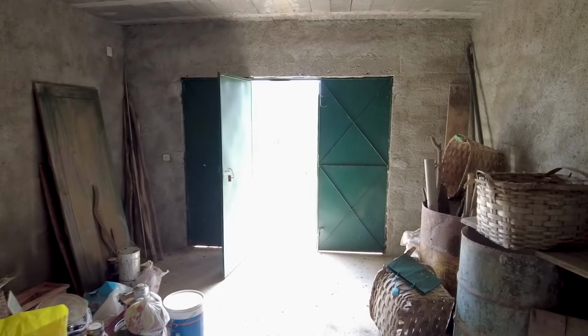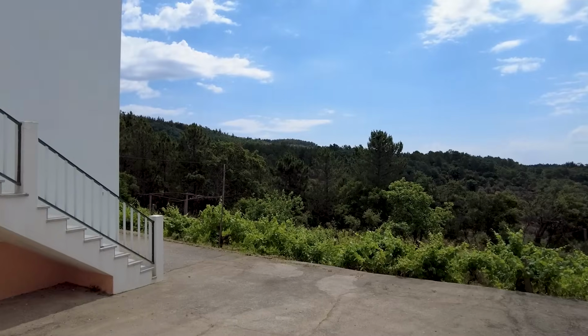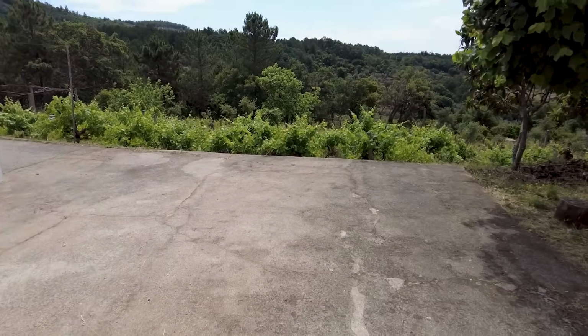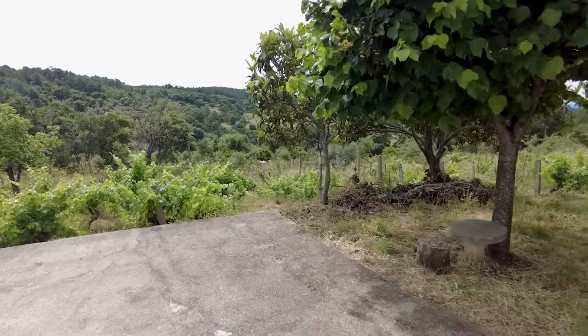Yeah, it's big still. So again, it can be a garage, it can be whatever you want. Or you can create a porch here to leave a couple of cars in the shade if you want to, or leave them at the entry where I left them. So a lot of possibilities.